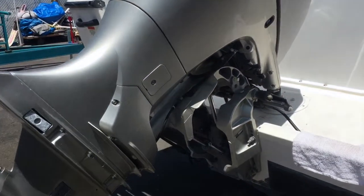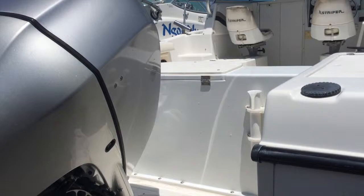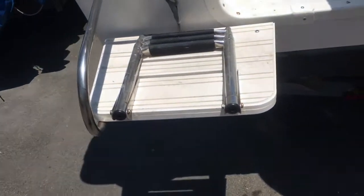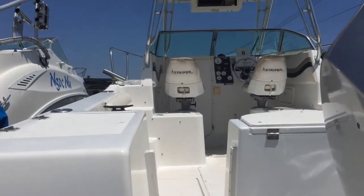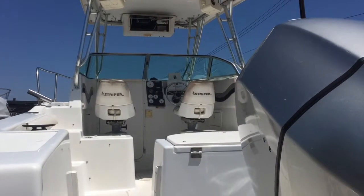This boat had the open transom and a bait tank behind the helm seat, but this one has the optional second bait tank in the transom. Has a dive ladder, hard top, rocket launchers. Get a closer look here.